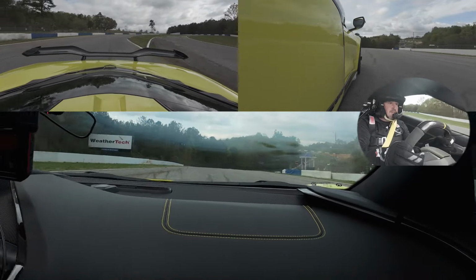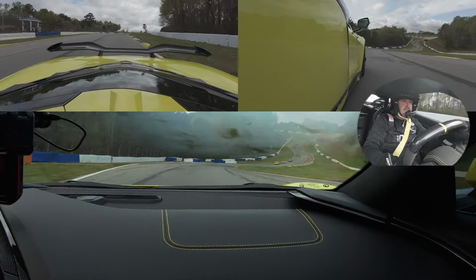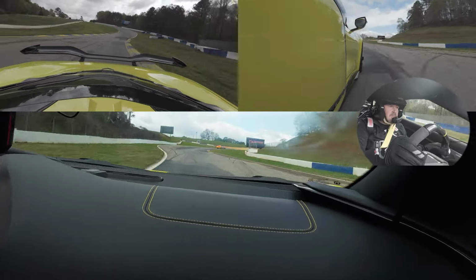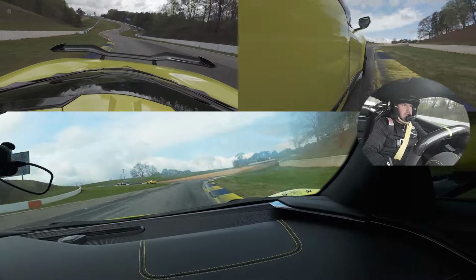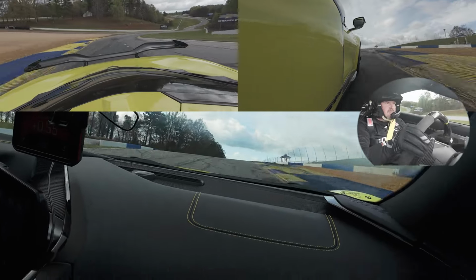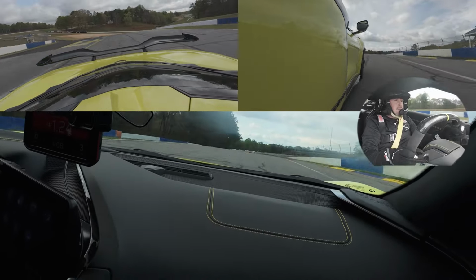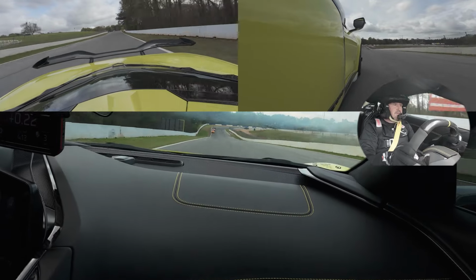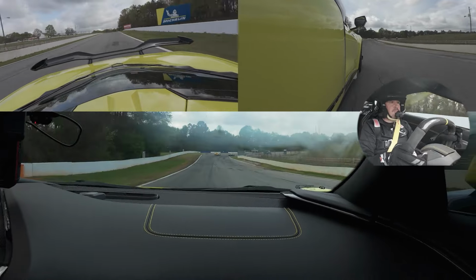Mm-hmm. Here we go through the S's. Set this up. Hammer at the bottom. Hard brake. Roll. Back on top, stay with six. Hammer down. Hammer down. Caught some cars now.